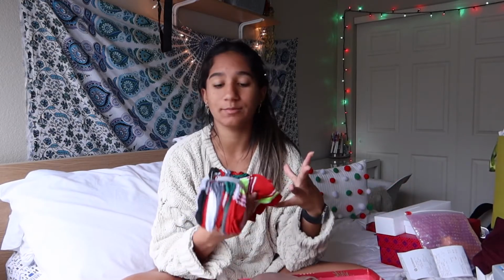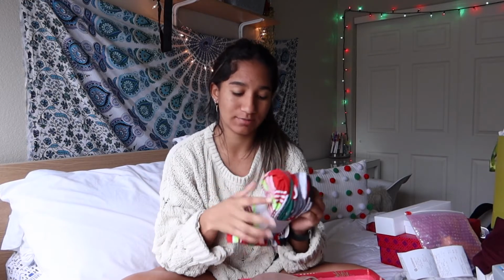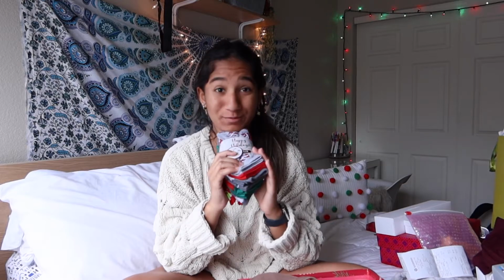So then from my cousin, who was my Secret Santa, I didn't talk about this earlier, but we had Secret Santa with my family, and my cousin got me these Christmas socks to add to my collection. It's really bad. I think I have like 40 pairs of Christmas socks now.